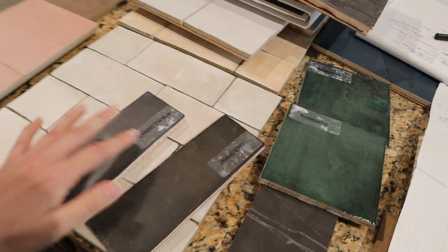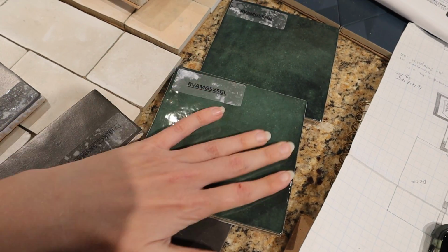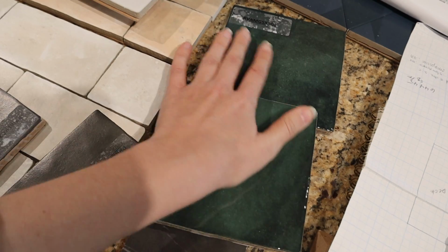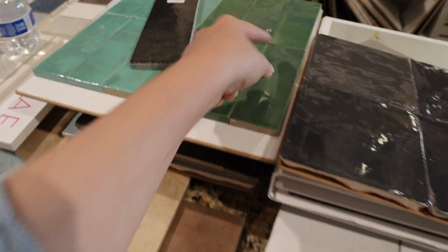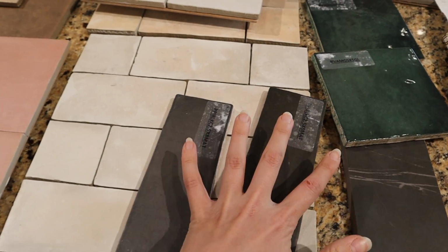You guys, look at all of this that we're playing with. Look at how beautiful and rich this green is for like a bathroom shower, but in the vertical tile like this, not square, and like a black. I want all the cottages to be a little different.